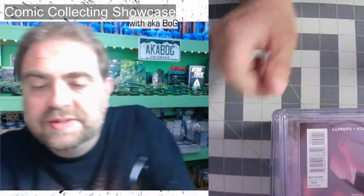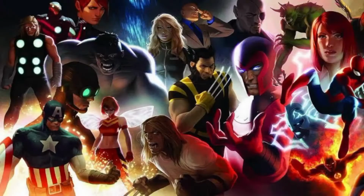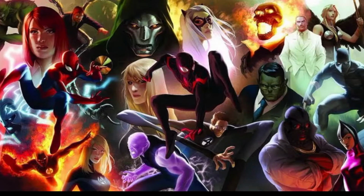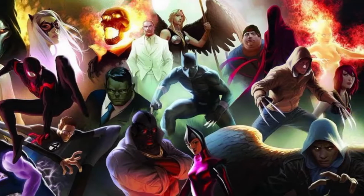So there's those guys. And what we're going to do now, we're going to take a look at the connected covers. So when you put all of the 6 issues here together, what you end up getting is the full awesome art panel with all these really cool Ultimate Comics characters. Love the art on this set. One of the coolest connecting covers out there for sure. Could be one of the most valuable connecting covers ever printed.